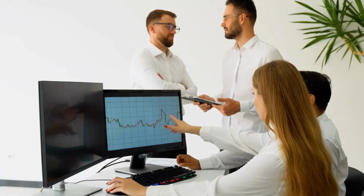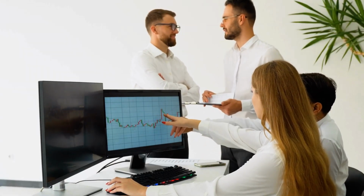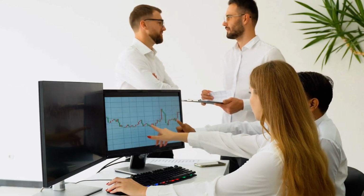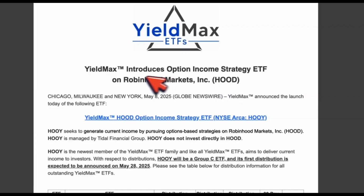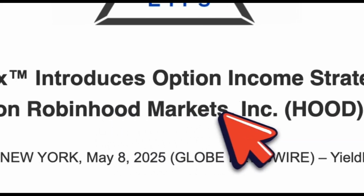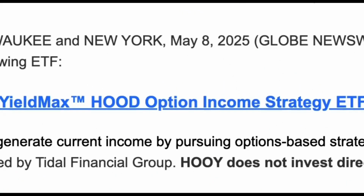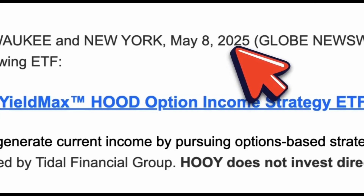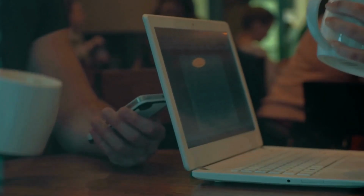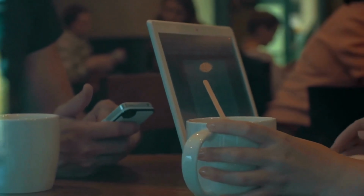This is another exciting news because we have a brand new ETF that is going to add to a bunch of other ETFs. So now we have more options to buy and trade different types of income generating ETFs. YieldMax introduces an option income strategy ETF on Robinhood Markets Inc., Hood. This ETF started trading on Thursday or Friday last week. Last week, I just didn't have enough time to make the video update on this new ETF.